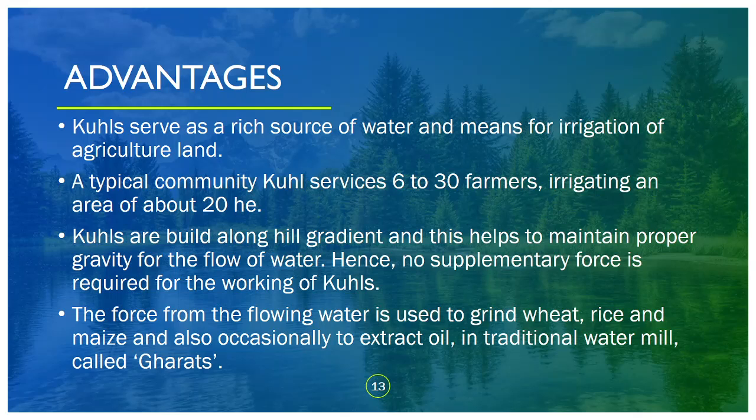The force from the flowing water is used to grind wheat, rice, and maize, and also occasionally to extract oil in traditional water mills called gharats.